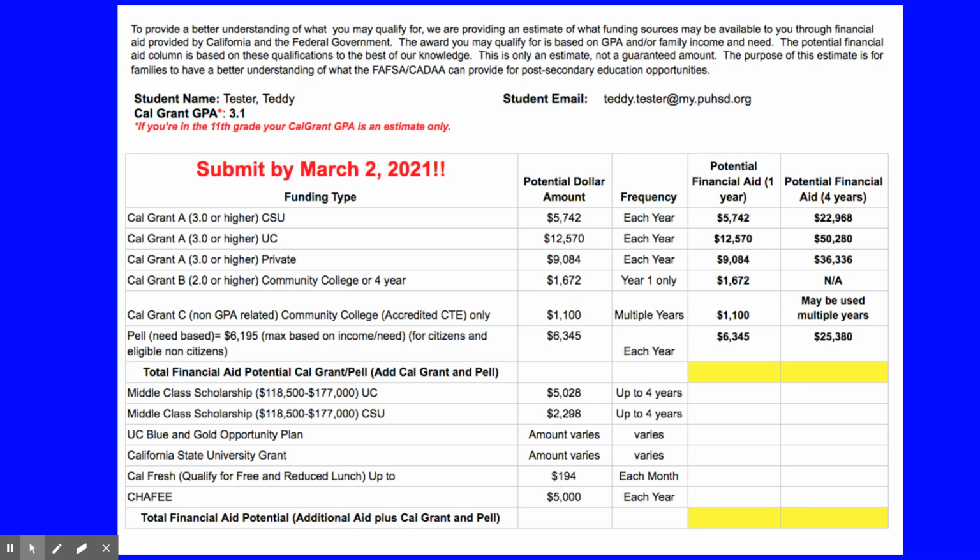And then the Cal Grant C is if you're planning on going into a CTE program. So let's say I would like to be an auto mechanic. I'm not planning on going to a 4-year university or transferring.